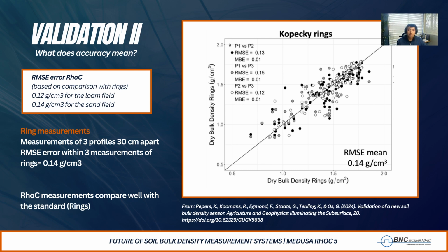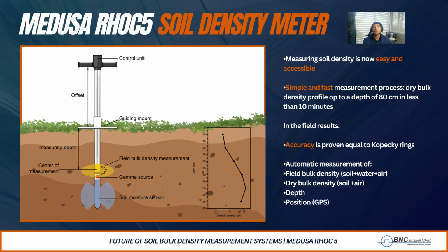If you want to learn more, you can find in-depth information actually published. The title of the paper is Validation of a New Soil Bulk Density Sensor in Agriculture and Geophysics, which demonstrates that the RhoC5 is not only on par with this trusted method, but also brings significant innovation to the table. So with the RhoC5, we're looking at a modern, reliable tool that matches the accuracy of the traditional approach while being far more efficient. It's a huge step forward in soil analysis, giving researchers and practitioners a faster and equally dependable alternative.